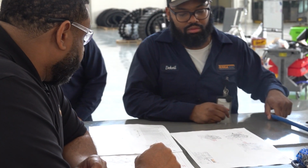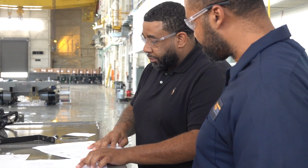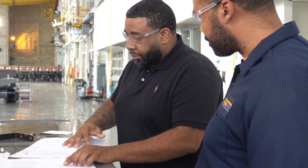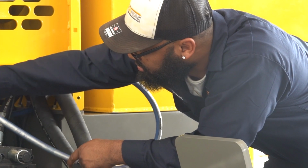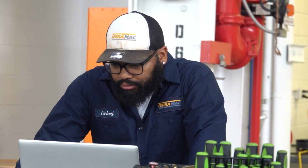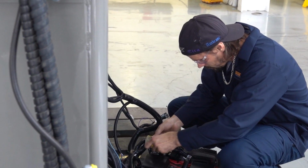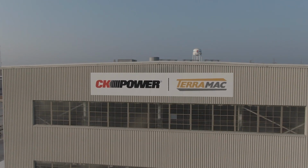My team, we are building a fantastic team here with our engineering department, our quality department, our assembly production team. We're all coming together to assemble these units, these unique units that are being hand-built here in the United States. Manufacturing isn't just about creating products. It's about creating the future, empowering societies, and inspiring opportunities.